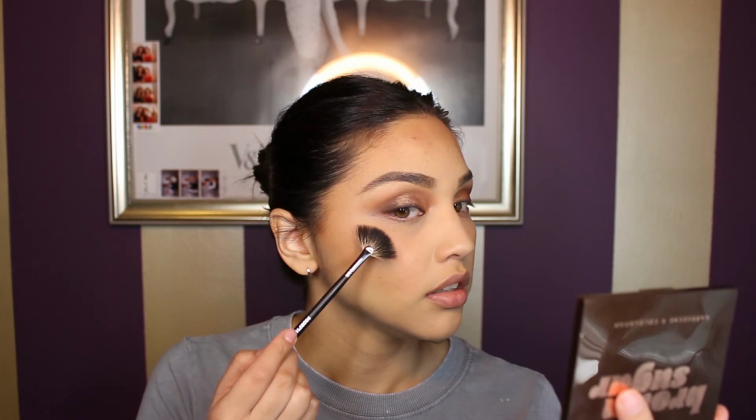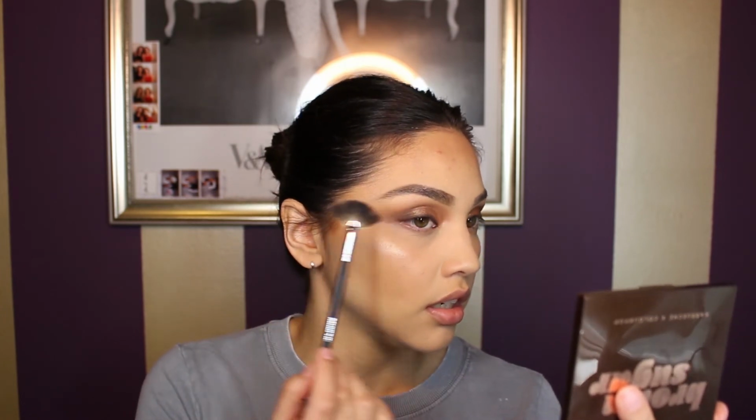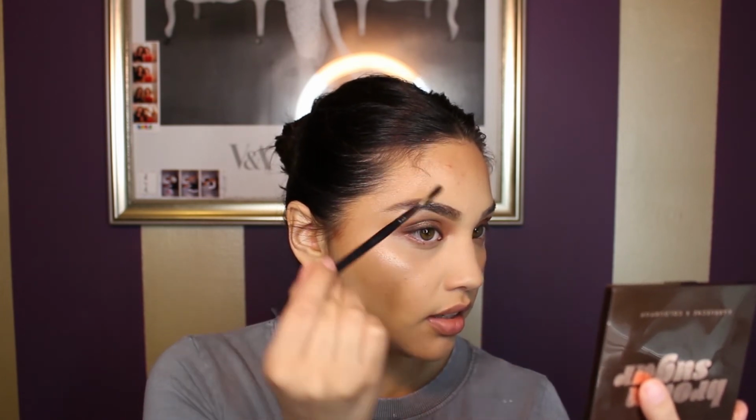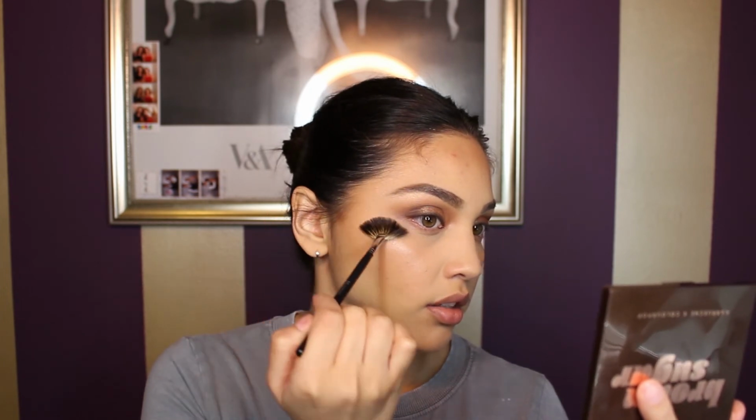Now what I'm going to do is use Becca Cosmetics highlighter in the shade Opal, and I'm just going to apply that with a Morphe M558. I'm just going to dust it on ever so slightly up in the brow bone, and just take that there, swipe down, and do the same to the other side. Get up here, swipe it down.